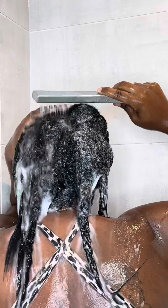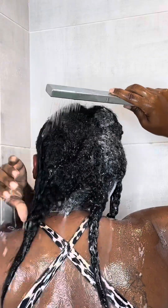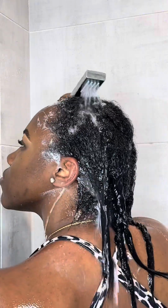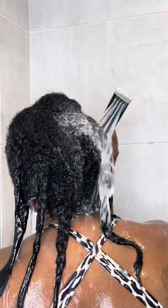So we're going to take this shampoo out. We're going to make sure everything is out, because after we're done with this, we're going to move along to the moisturizing part of this. If you guys cleanse, don't forget to moisturize. If you guys are not cleansing, make sure you are using a moisturizing shampoo.